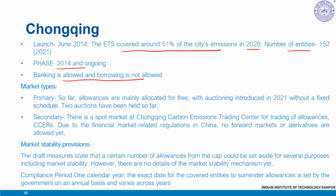In terms of market types, for the primary issuances, so far allowances are mainly allocated for free, and auctioning was introduced in 2021 without a fixed schedule. 2 auctions have been held so far. The secondary market trading includes products like spot market at Chongqing Carbon Emission Trading Center for trading of allowances, CCRs. Due to the financial market related regulations in China, no forward markets or derivatives are allowed yet.